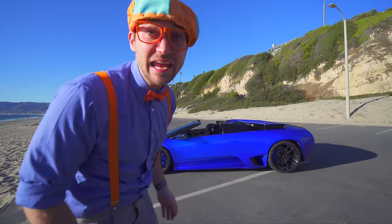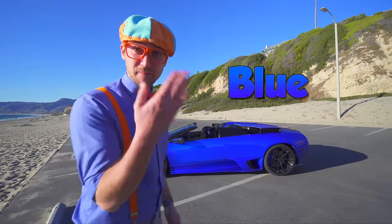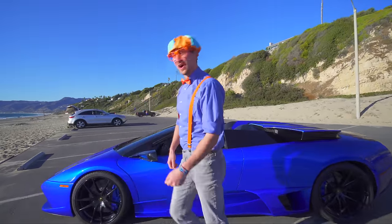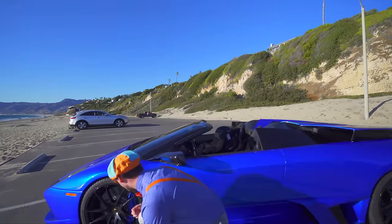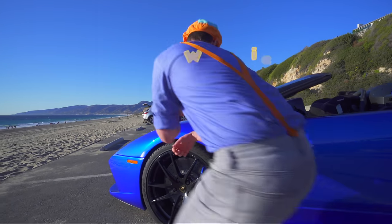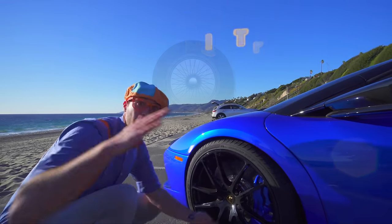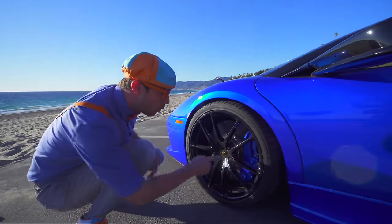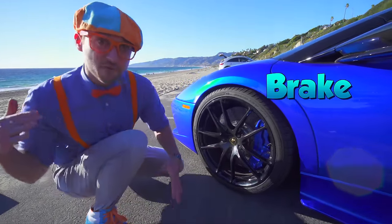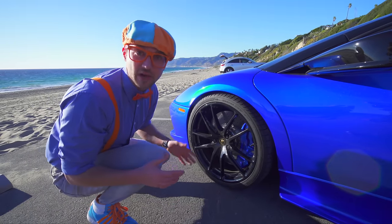Ooh, okay, now let's learn the exterior parts of the blue sports car. Come on! Ooh, look at this. Wow! A big wheel and tire. It is so big. Look at it. It's like that big. Wow, do you see the blue brake? I heard these cars go so fast. You need a really big brake to slow down the car.